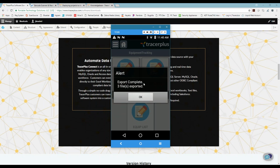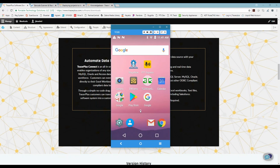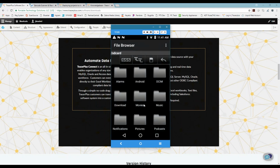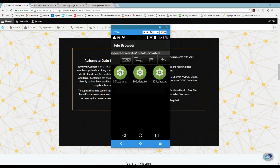So it's going to create a text file for each of the 3 sessions. Then to actually get the text files, you'd have to connect your device to the PC via USB. Then we'd come here to the file browser, go to the TracerPlus 10 folder, and then you would see data exported. We would have 3 text files in here. So you would browse to this location on the PC itself.